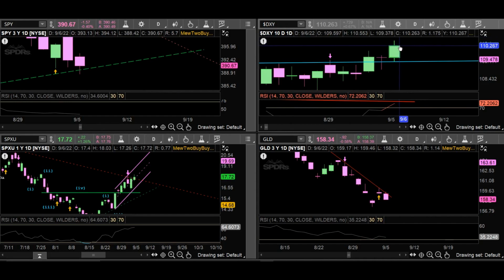And there was a stop there. But are we going to see a reversal? We won't know until tomorrow. But if we do see a reversal here at this triple divergence in the dollar, that dollar strength loss could support a rise in precious metals.